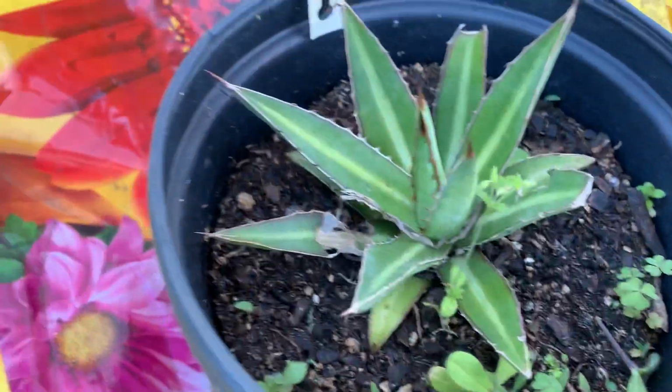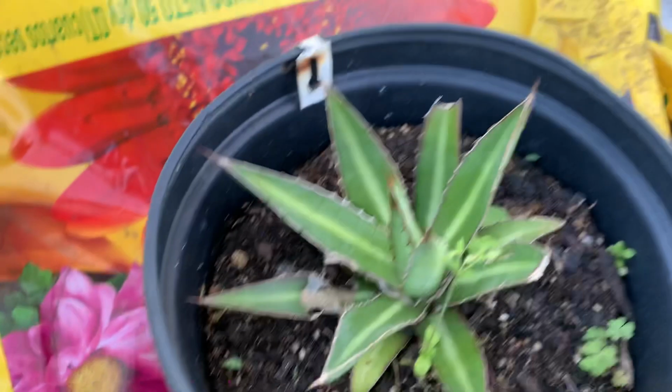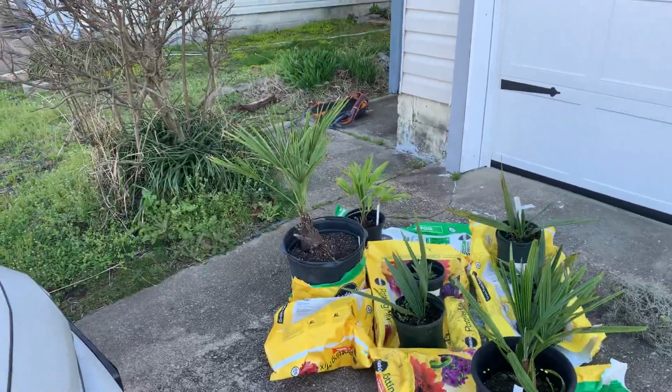But can't wait to plant this cold hardy agave. That's going to be awesome, and that's just so cool. I'm so glad I got that in there. So I can't wait to plant these. Can't wait to plant all these. These are just incredible. And that Trachycarpus takil is really a prize.